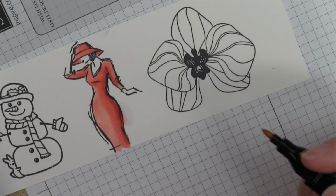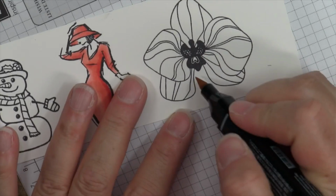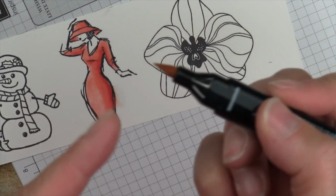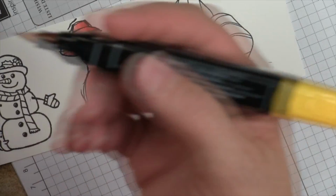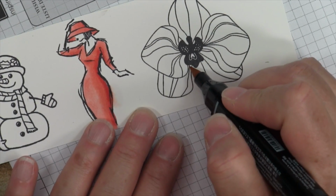Amy's asking, how is Memento different than Stays On? As much as they're both black ink pads, they're two completely different black ink pads. Stays On is an alcohol ink, for alcohol markers. It's like if you took water on a watercolor painting, it would wash it off. So alcohol markers on alcohol ink would smudge. So you need the difference.